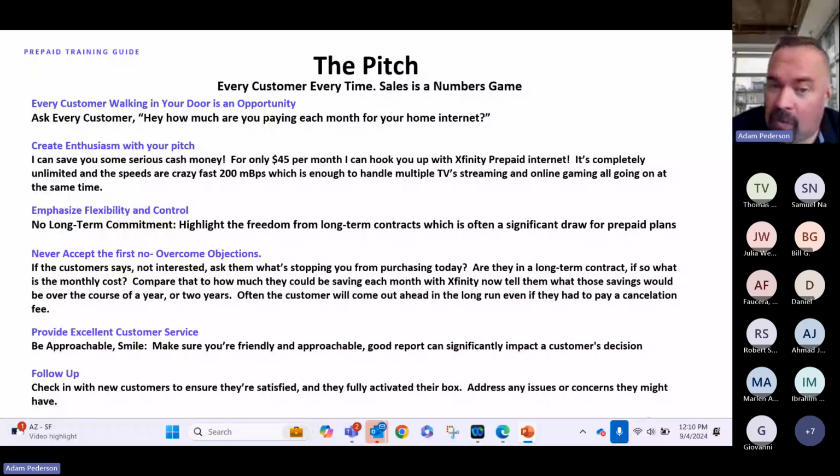So overcome those objections, keep pushing the product, and pitch to every customer every time. Sales is a numbers game. This is how the most successful people in, like, mall kiosks operate. They take advantage of that traffic. They talk to everyone walking by. They have that conversation with everybody, and they pitch the product. I said it sells itself. It does because it's so great. But if you really want it to sell, you have to be the one pushing and making sure these customers are coming in and signing up.